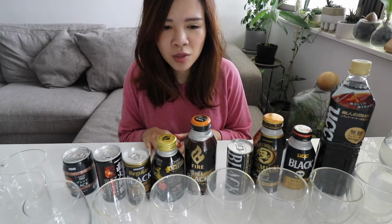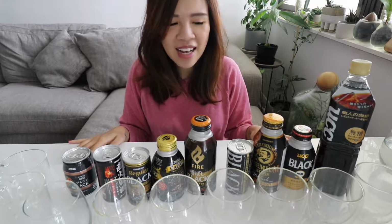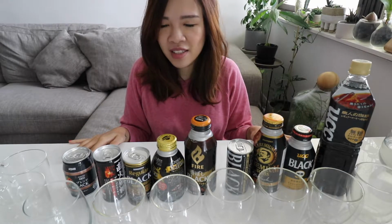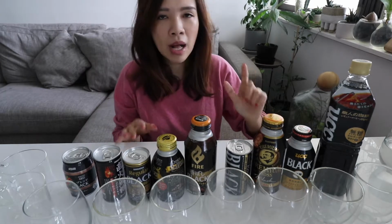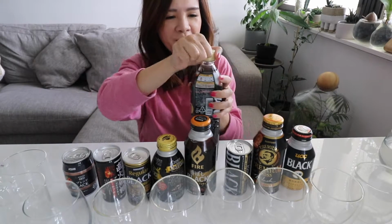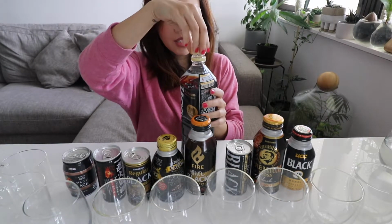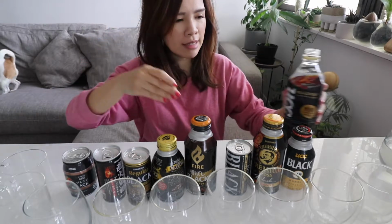Before I begin, I just wanted to say that I probably won't finish all of these in one go, but definitely I will taste test all of them. So what I'm going to do is just open all the bottles. I'm going to struggle, I know that. And go from that. Okay, so straight up, the UCC bottle is quite easy to open.